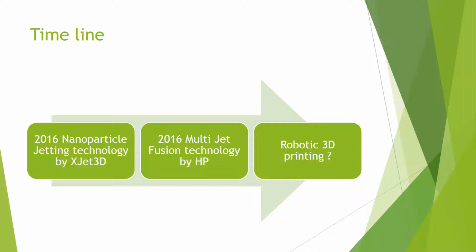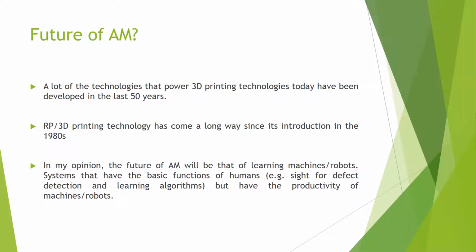So the future of additive manufacturing, I think, like I showed you, a lot of the technologies that power additive manufacturing today have been developed in the last 50 years or so. 3D printing technology has come a very long way since its introduction in the late 1980s. In my opinion, the future of additive manufacturing will be that of a learning machine or robots, systems that have the basic functions of humans, but they also have the productivity of machines and robots. So that's what I think.